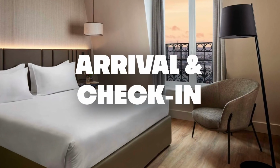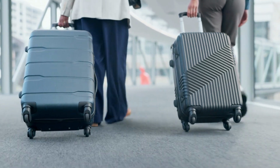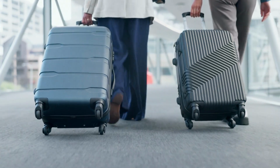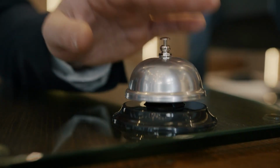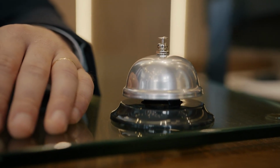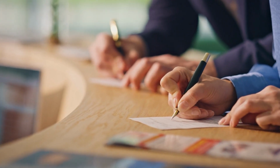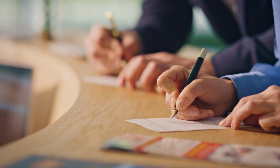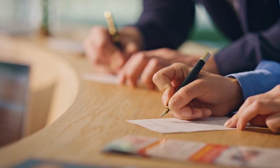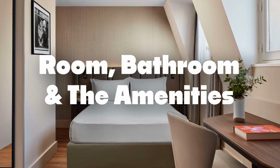Arrival and check-in experience. When we arrived at the Holiday Inn Paris Opera, the first thing that struck me was how friendly the staff were. Even though the reception was temporarily located on the first floor due to renovations, they made the check-in process smooth and hassle-free. I was pleasantly surprised to find that they had our room ready early, which was a nice touch after a long journey.